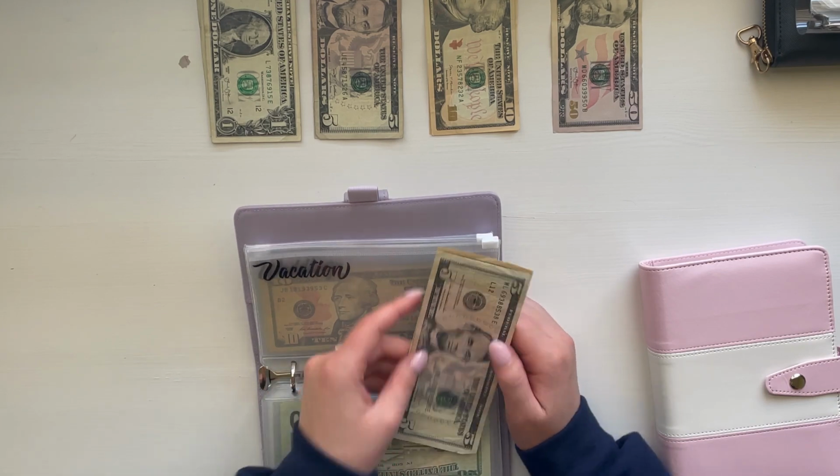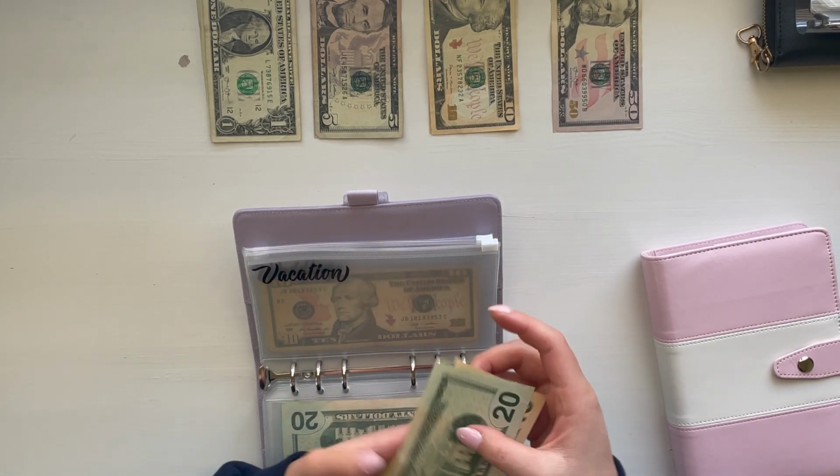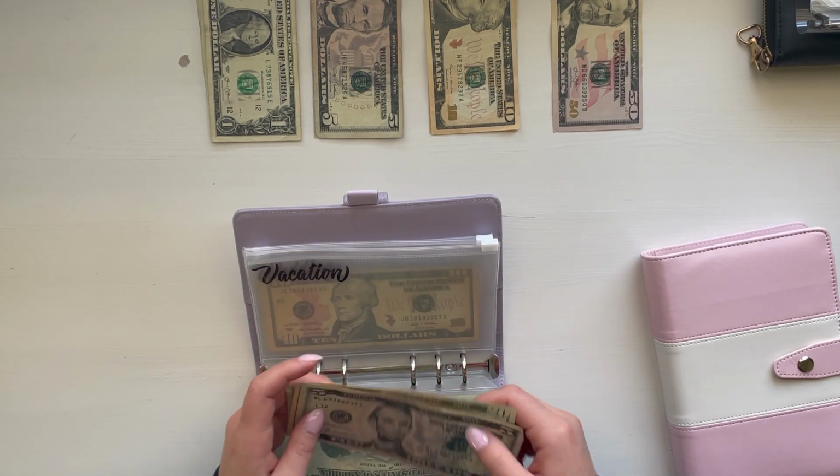I don't know why that was so hard for me to think. I'm probably going to deposit this next check and then just cash flow the rest of it because I do need to order it sooner than later. So we have 20, 30, and 35 into Emily's wedding.